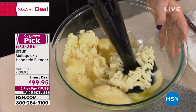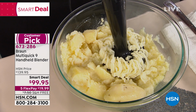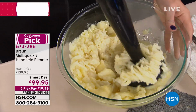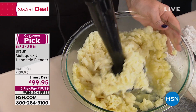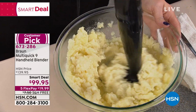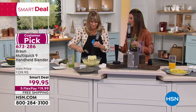Now, what's so great about this is it's like a gas pedal at the top here. Most hand blenders, you have to stop and dial up a new speed, stop and dial up a new speed. All I'm doing is pressing a little harder or a little softer, and I get a different speed. So one single press of my button, and I have different speeds. Check that out. Look at that. Isn't that beautiful? Isn't this what the holidays are all about?